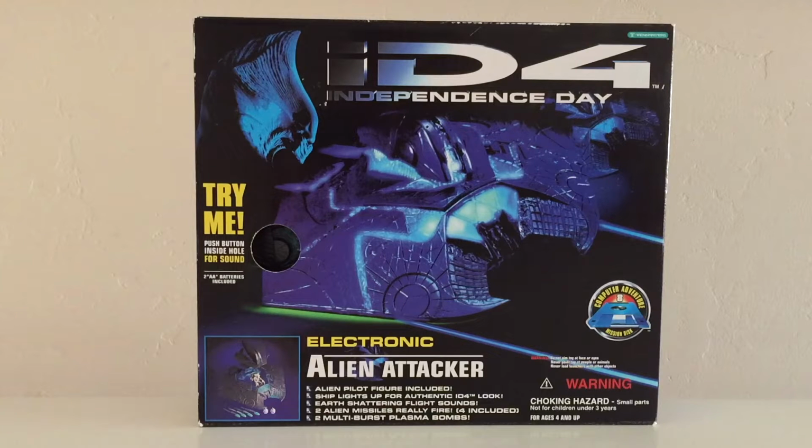On the right, it says Computer Adventure Mission Disc number 8. You do get floppy disks with each of the Independence Day toys. For those of you under 20 years of age, you probably have no idea what I just said.